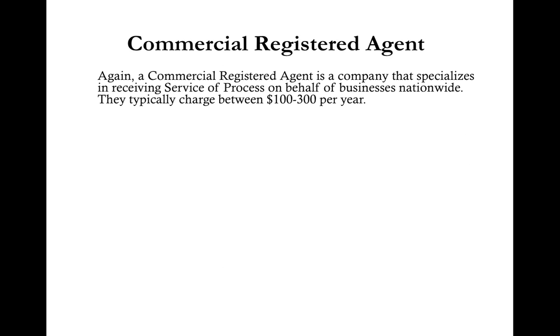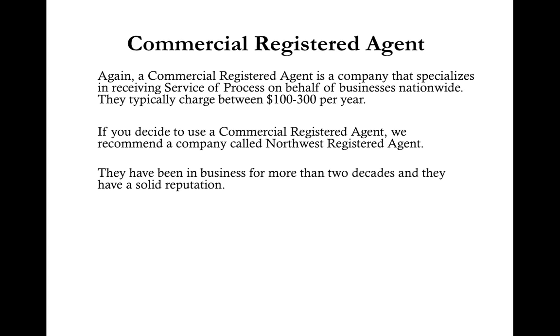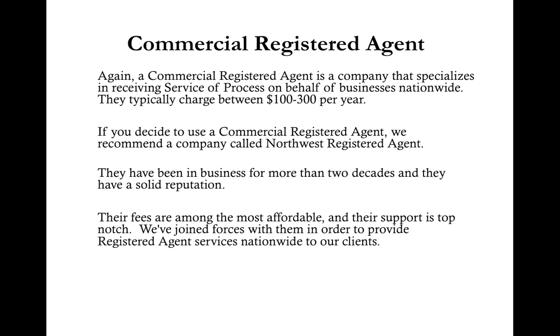Again, a commercial registered agent is a company that specializes in receiving service of process on behalf of businesses nationwide. They typically charge between $100 and $300 per year. If you decide to use a commercial registered agent, we recommend a company called Northwest Registered Agent. They've been in the business for more than 2 decades and they have a solid reputation. Their fees are among the most affordable and their support is top-notch.